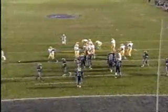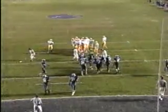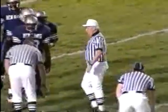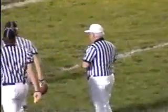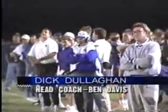And there's a penalty. Well, that is going to be a costly one, Barry. That is very costly. That's a first down for Carmel if it's against Ben Davis. I don't think there's any doubt that it's against the Ben Davis Giants, and Dick Delahan is not going to be happy with that, because that gives Carmel a first down, and that puts the offensive unit back on the field. Seeing a lot of mistakes by Ben Davis offensively. They've had a couple penalties, and then defensively, that's the most costly one they've had.